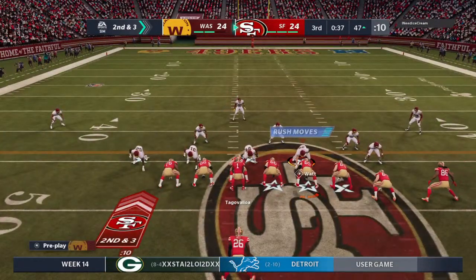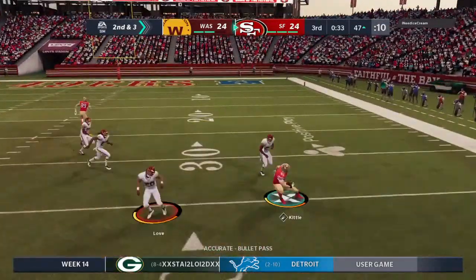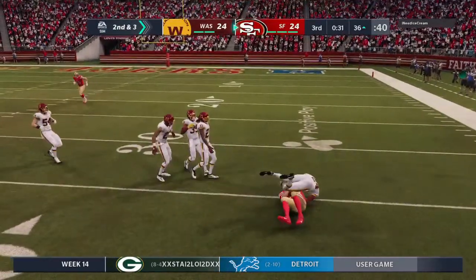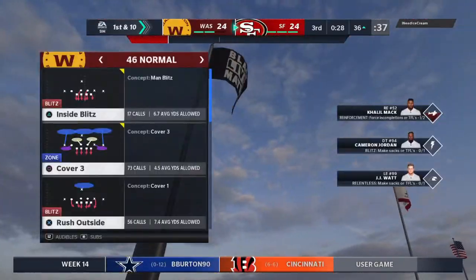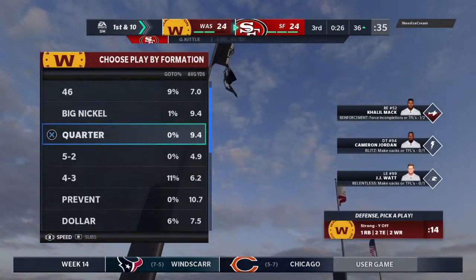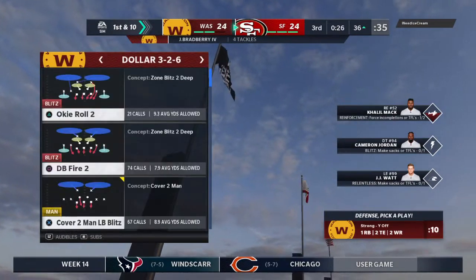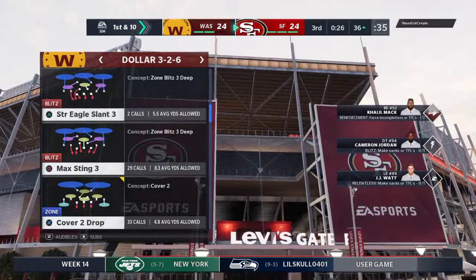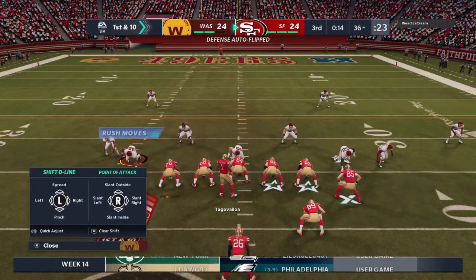Get that quarterback! Tagovailoa to throw on second down here. He's got his tight end on the corner route. It's complete. And they're going to have another first down here as the tackle's made at Washington's 9-yard line. It's 36.